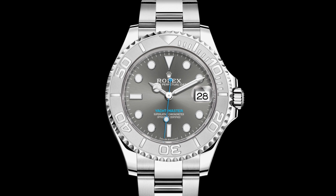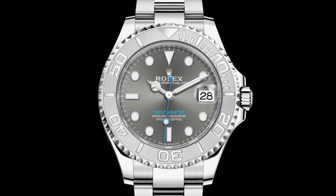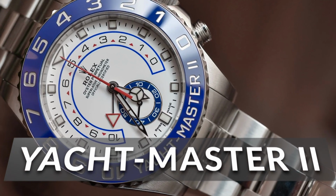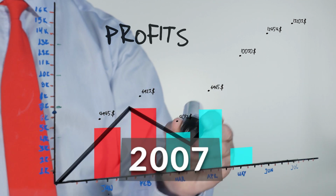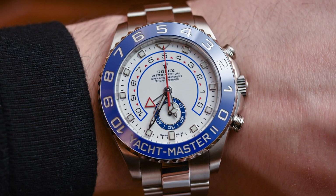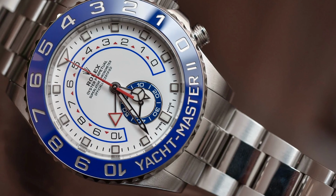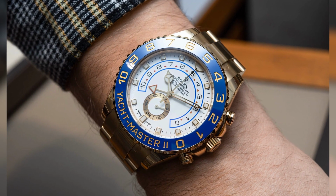This model's popularity soared soon after its release because of its sleek look and useful features. The second iteration of the Yacht Master line, the Yacht Master 2, hit the market in 2007. Both watches are waterproof, have easy-to-read numbers, large hands, and a 44mm case diameter. The chronographs on the watches are accurate.